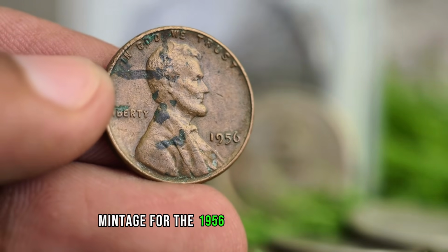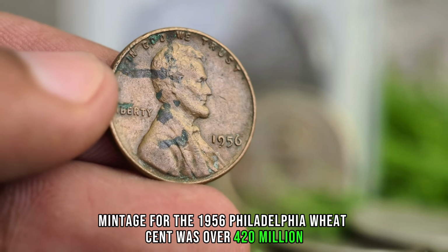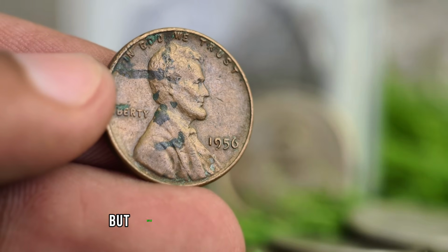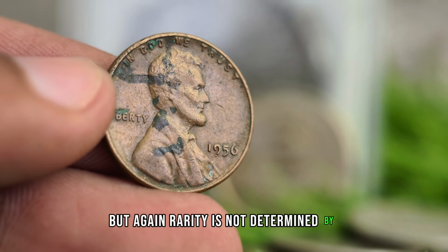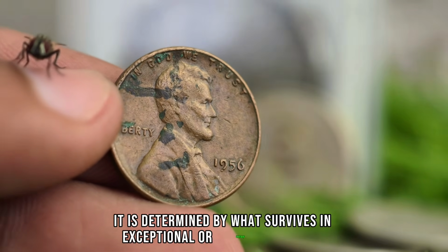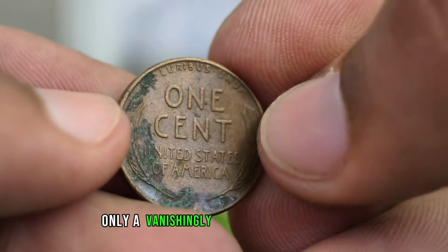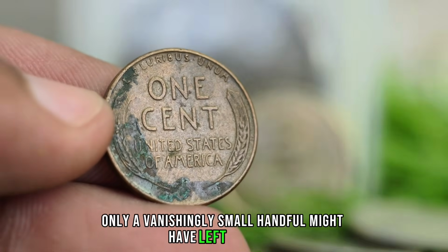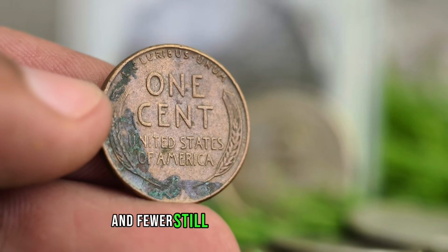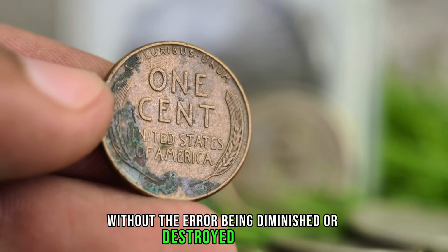Mintage for the 1956 Philadelphia wheat cent was over 420 million, a massive number that ensures their abundance in circulation. But again, rarity is not determined by sheer mintage. It is determined by what survives in exceptional or unusual condition. Out of those hundreds of millions, only a vanishingly small handful might have left the mint with error coloration on both sides, and fewer still would have survived circulation without the error being diminished or destroyed by wear.